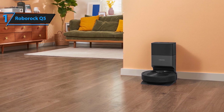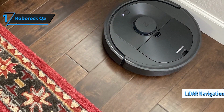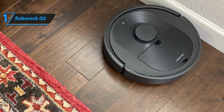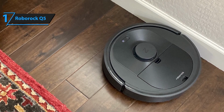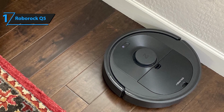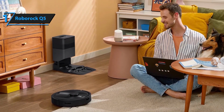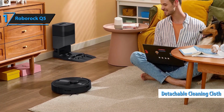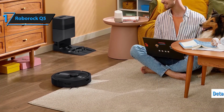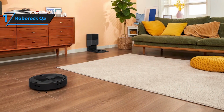The PreciSense LiDAR navigation system provides precise mapping, creating accurate layouts of your home. The Q5 can save up to 4 maps, making it perfect for multi-level homes. Plus, with 3D mapping, you can visualize your home in 3D and even add furniture and floor materials to recreate your space virtually. Designed for large homes, the Robovac Q5 offers an extended 180-minute runtime on a single charge, covering up to 3,230 square feet.